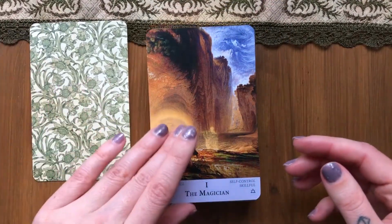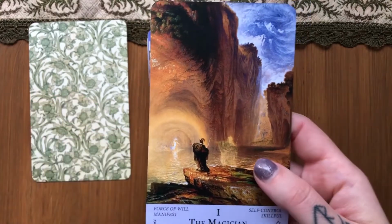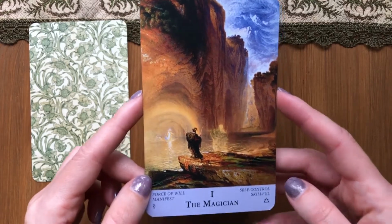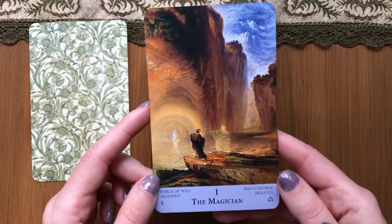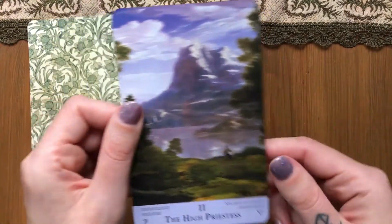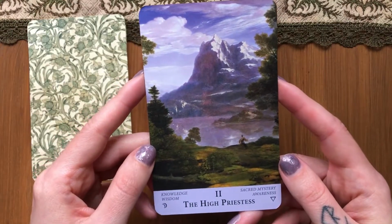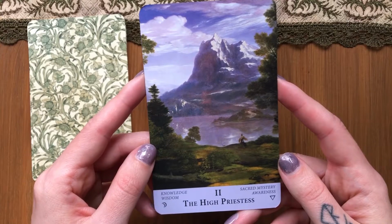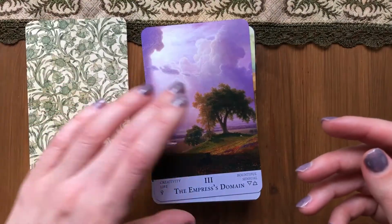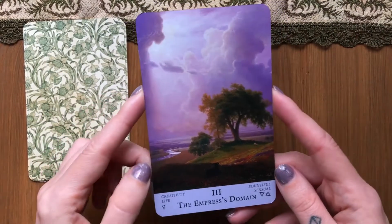So let's see the Magician. I love this one with all the different pieces, and I can't wait to take some time and actually look into the artwork as well, because I think I will get a kick out of it. So far no scrubs, no anything. High Priestess, and it has a very interesting matte card stroke, by the way. Knowledge, wisdom, sacred, mystery, awareness. I don't think I'm going to read all the titles. Let's hope all the cards are here, because if not, I'm going to be sad.